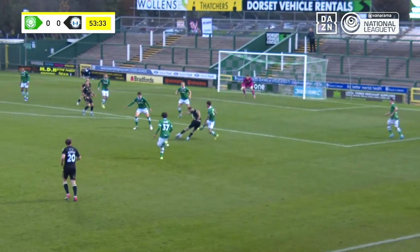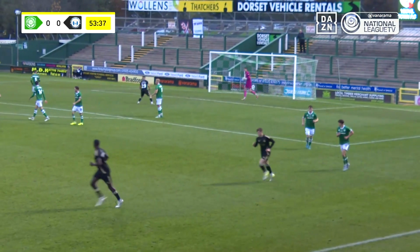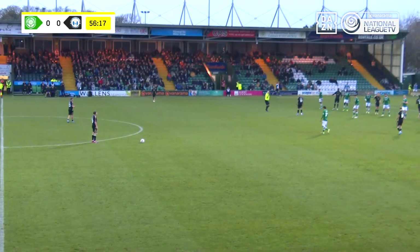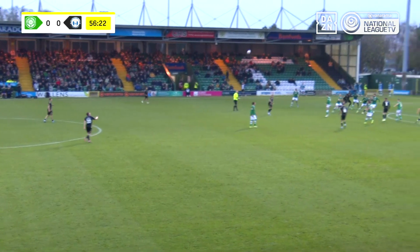Hottie trying to turn it onto his left boot to have a shot, and he does. Didn't really have any pace on it, and Ollie Wright down to his left hand side very calmly drops down and collects the ball. Opportunity. Momentum slightly gone here for Yeovil after a really positive start to the second half.